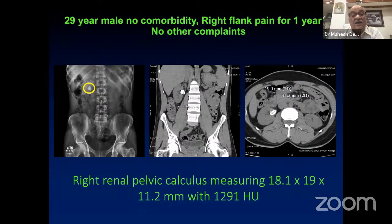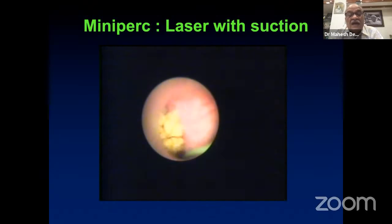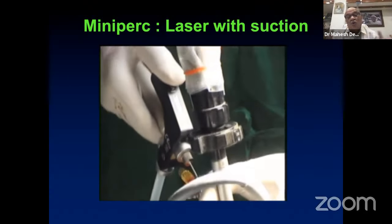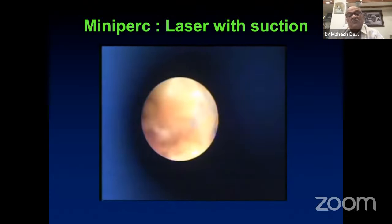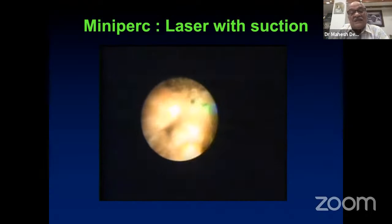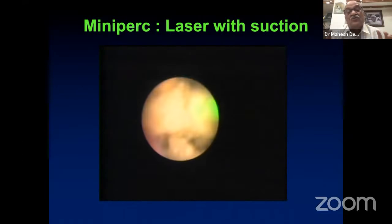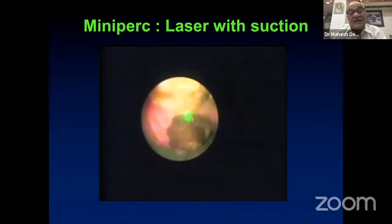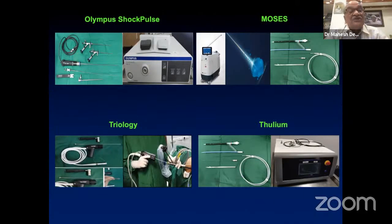This is the stone, and here we have done the mini perc. Here you can see the stone, and with the laser and the suction, we are disintegrating it. Of course, this is with the long pulse and low power. We are fragmenting the stone, and with the suction effect, the fragments come out and we collect them. Here you can see the suction was used. Many other people also devised suction, but that was for the standard mini perc. And this is for the standard PCNL. This is for a mini perc, and now we have the Olympus shock pulse, which can go through the mini perc.